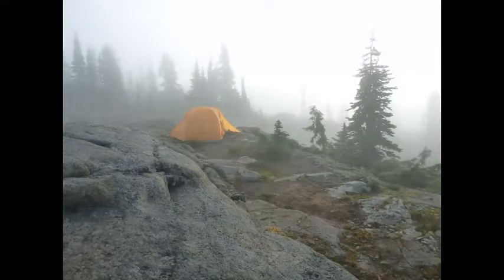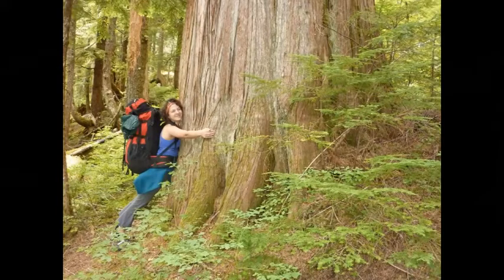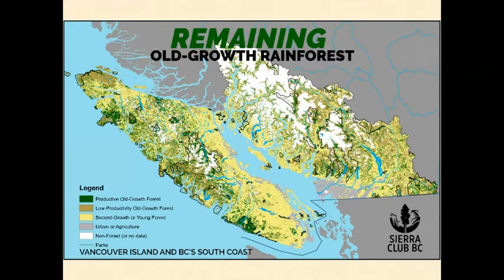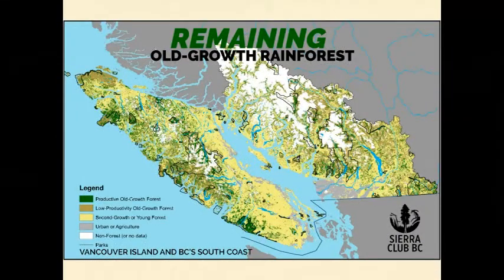It's very wet. This is camped way up on top of a mountain in the alpine, but you're inside a cloud. Moss hanging off the trees. There's very large trees, not as big as in Northern California, but very big trees. This is a cedar tree. The whole area used to be covered in these giant cedar trees. They were logged, quite aggressively for understandable reasons. And so there's not much of the old giant cedar trees remaining, but there are in a few areas, and most of those areas are on Vancouver Island.